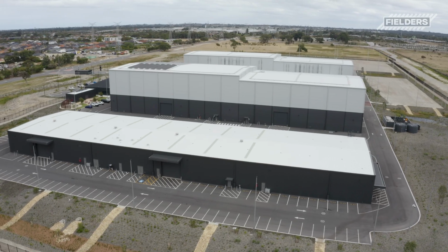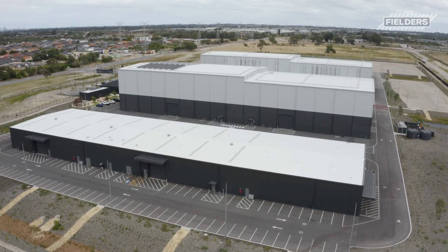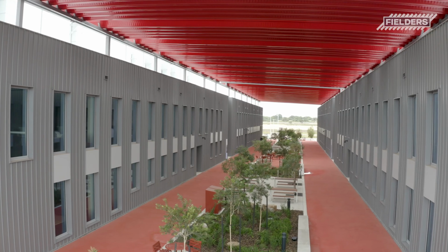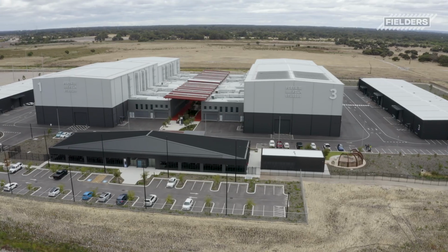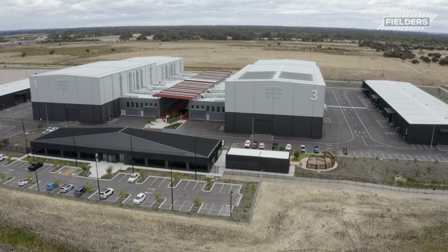I mean, it's incredible to be able to say that we've delivered a project that will stand the test of time. It's not very often that you get to build a movie studio. There are a few around Australia, but certainly not one in Western Australia, but now there is.